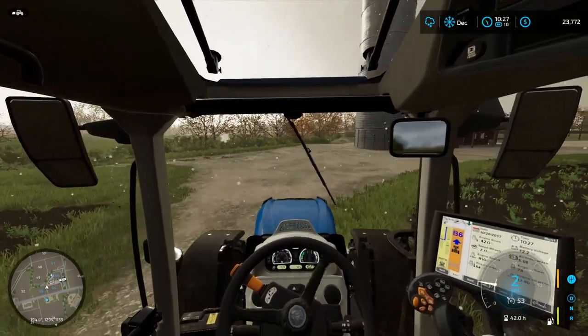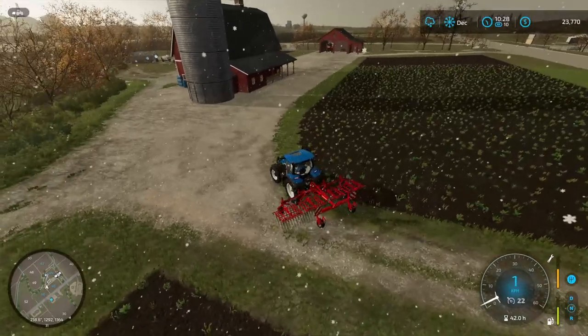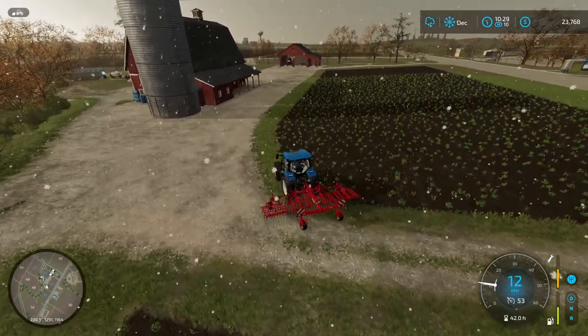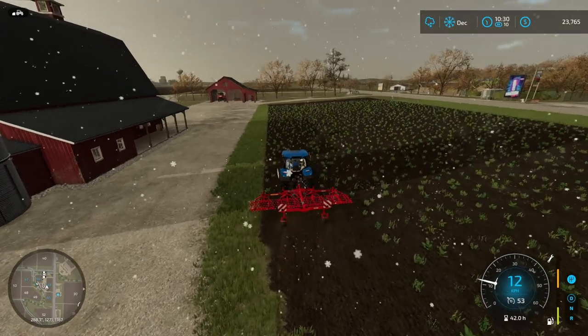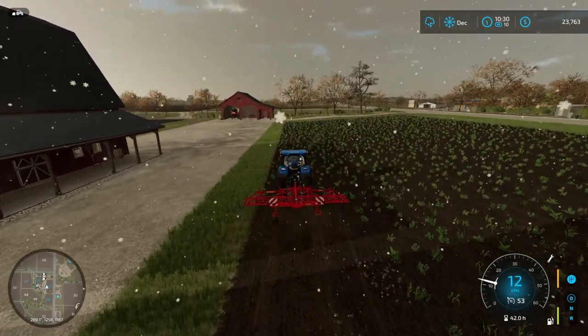And I can turn off the turn signal. There we go. Right, this shouldn't be a job that takes too long at all. As you can see, it is removing all the weeds, which is exactly what we want to happen.